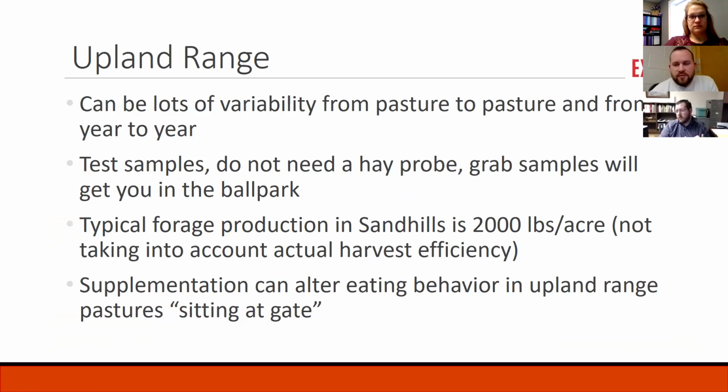So another feed source that's available to many of us is our upland range. Typically we're producing about 2,000 pounds per acre, but that number can vary a lot depending on whether we're going west or east in the state. That varies a lot with rainfall. One thing to keep in mind, there's a lot of variability, just like our hay meadows. Our hay meadows have a lot of variability in the overall quality and production, and that's really important to test our feeds and our upland ranges.